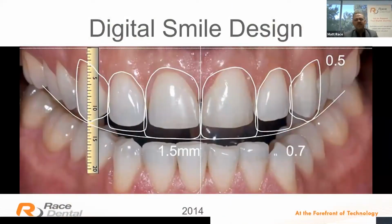Then in 2014, along came DSD, Digital Smile Design. It enabled us to do our smile design and motivate the patient and not be so disingenuous with our promise. We can now design the teeth and guarantee we can deliver on our promise. It wasn't just an artist's impression or layering of teeth over a photograph. We can now get more of an idea and hope that our delivery can be achieved.